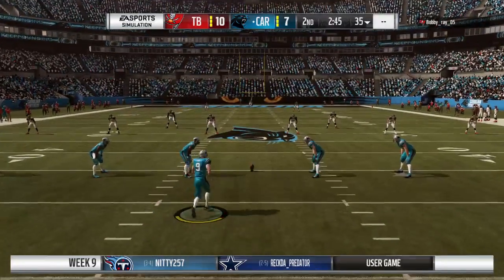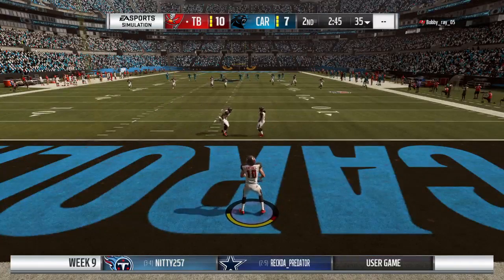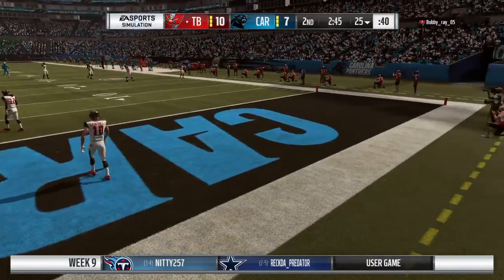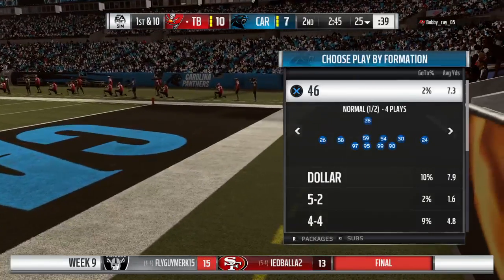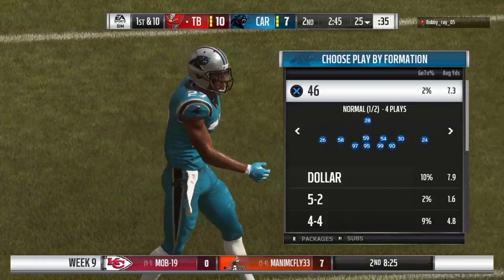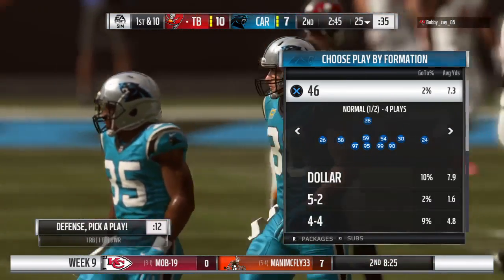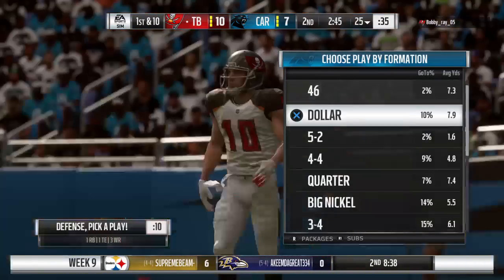Gano out to kick this one away. And they will not get a chance to return this one as it's through the end zone for a touchback. And the Buccaneers getting ready to go as they take the field. And they had to wait a long time to get the football back. Probably not what you were hoping for when you got an offense that's humming.